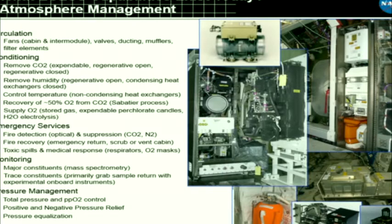For emergency services, fire detection, smoke detector, we currently have a carbon dioxide portable fire extinguisher. If we have a fire, really our only method to recover from that right now is to vent the atmosphere or vent that particular module. Fortunately, we haven't had to do that. If we have a toxic spill, the crew goes on masks. Right now it's an oxygen mask. So I'll get into what improvements we need to make there.